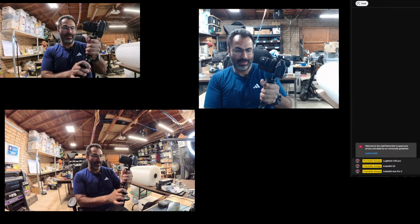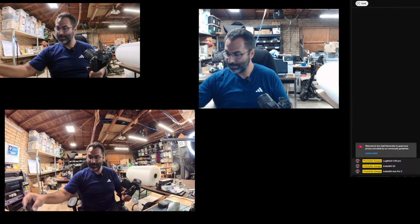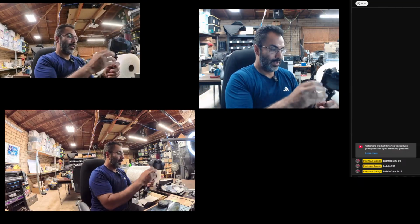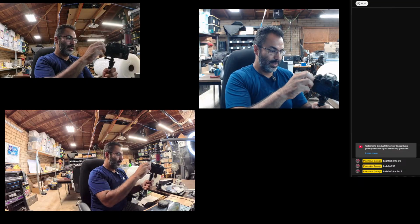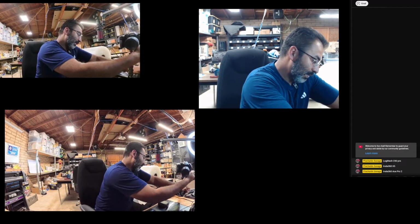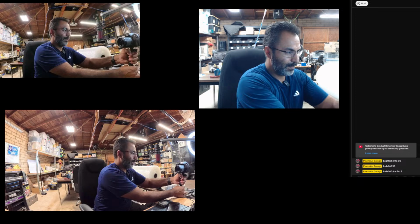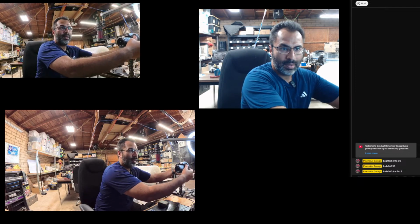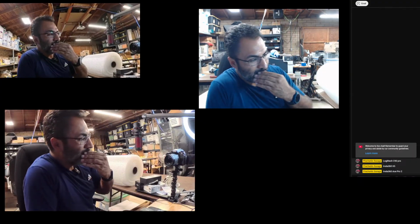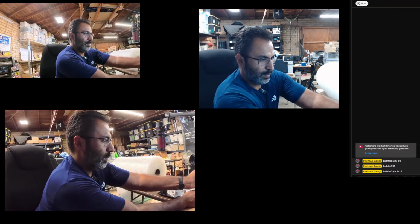All right, I got it mounted. Let's see if I can get this to work. This is my main camera for photography, but the issue with this one is a little bit more complicated than others, because this one doesn't have amazing battery life. It's pretty poor, honestly. There we go. Still too close to me. That'll work. We'll see if that works.